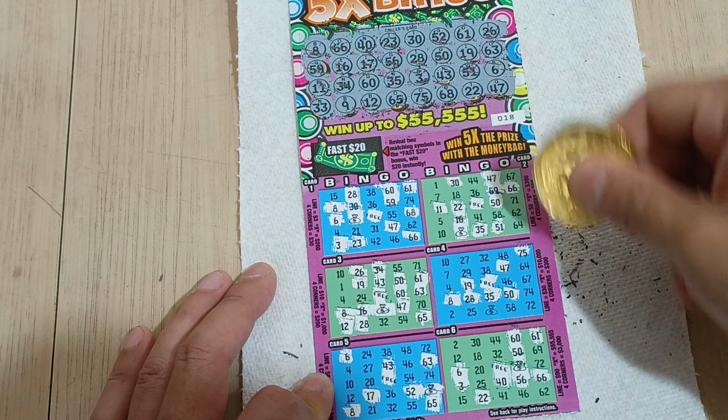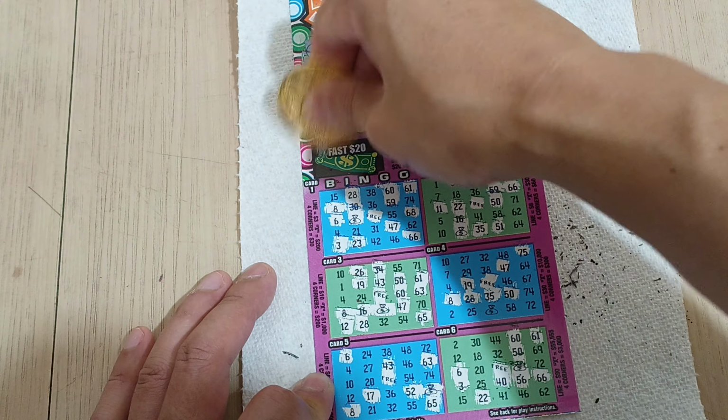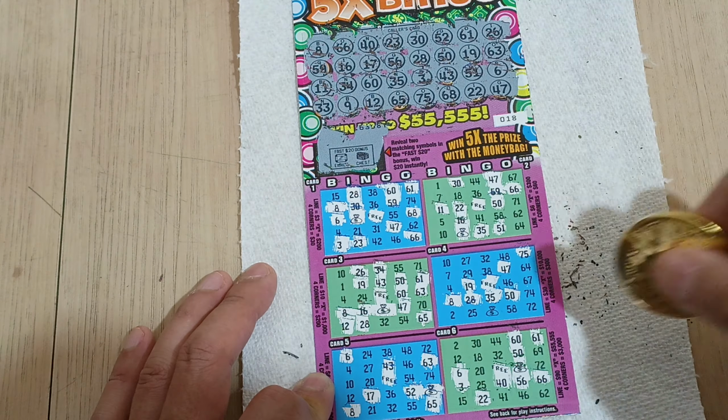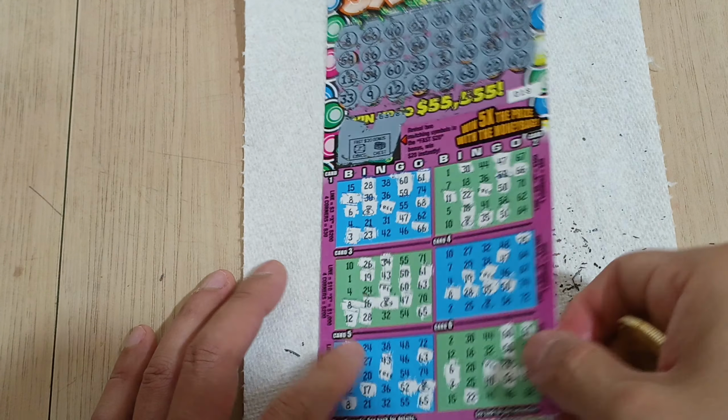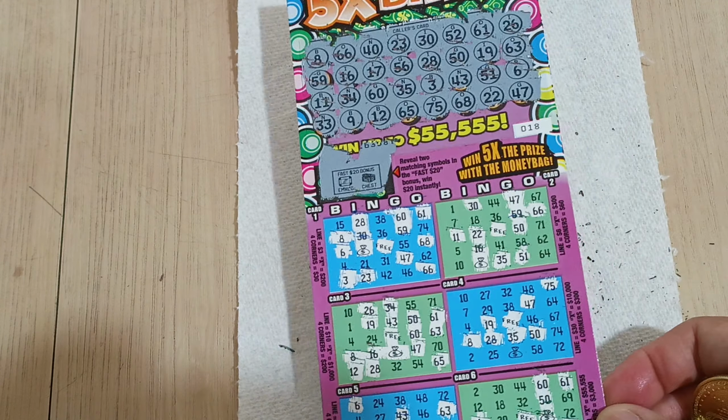Yeah, everything was just about there. It's too bad. Fast20 has to have two like symbols. I have never won it. And so I'll scan this card, make sure that it is a loser. And if it is a loser, then I'll give out the barcode the following week.